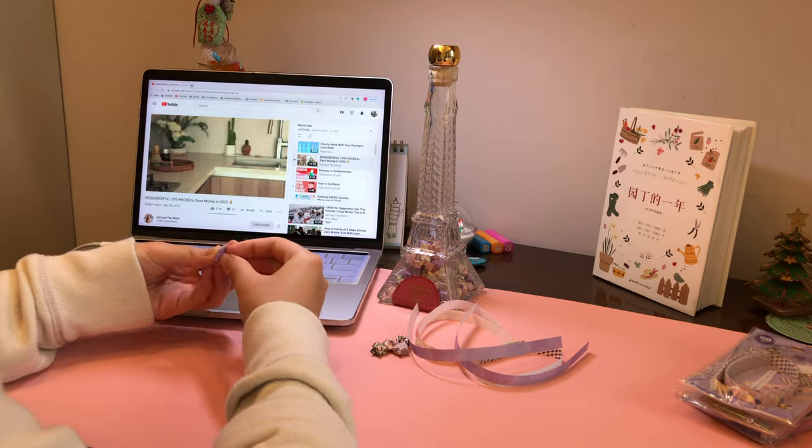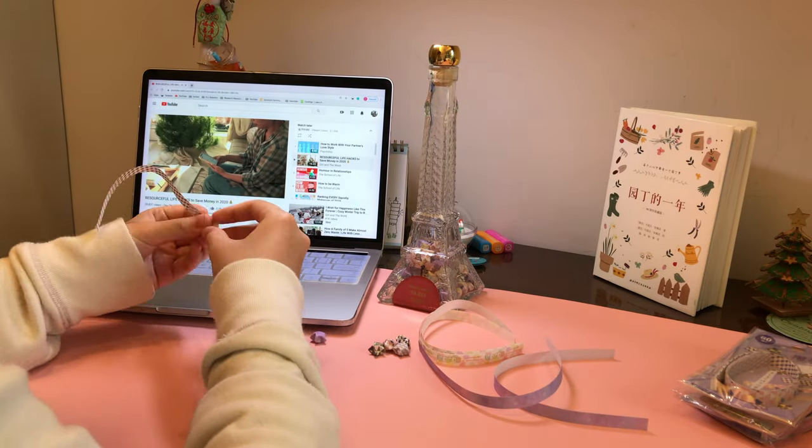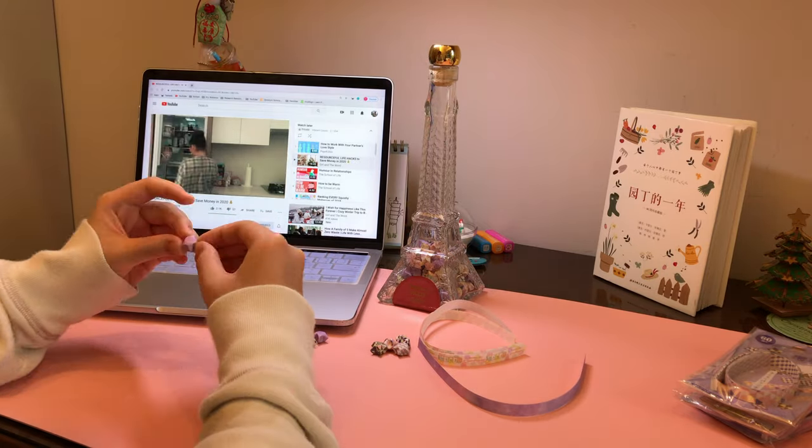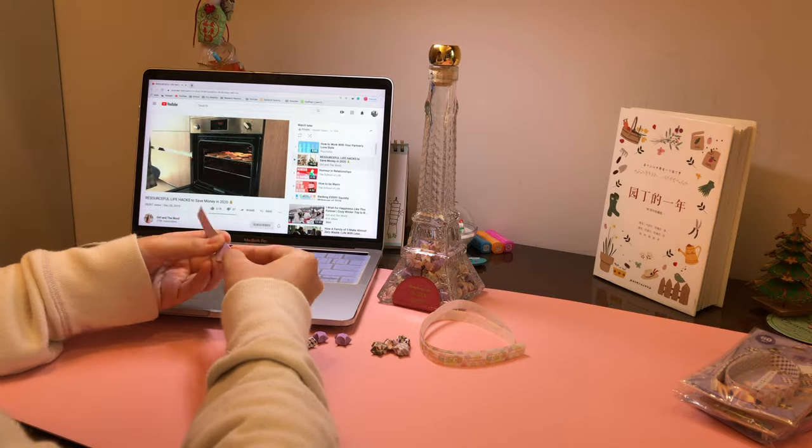Lastly, folding some origami stars. Once you get the hang of origami, watching YouTube or listening to music while making them just makes it so relaxing.